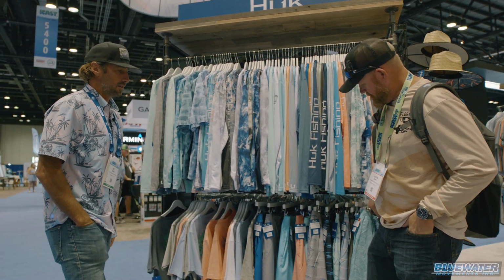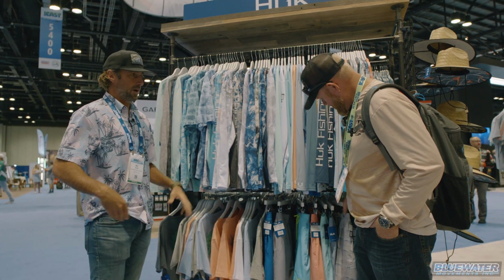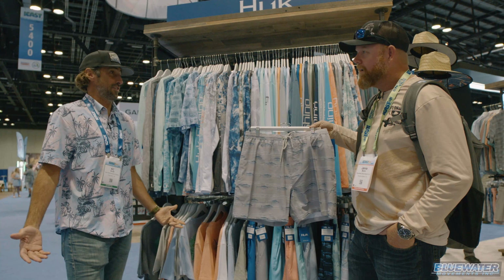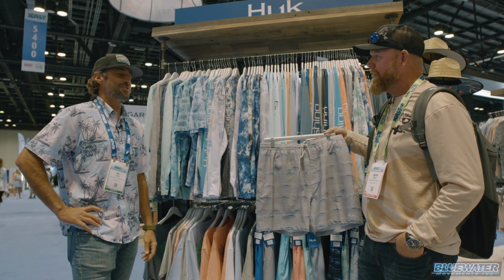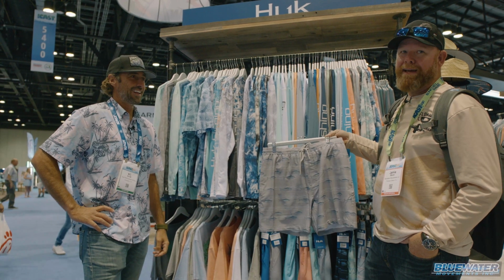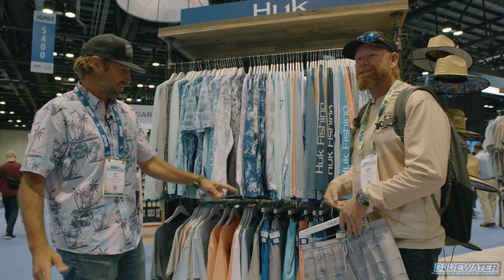Cool. So, the brand went from a really core fishing brand to fishing now is lifestyle. It's amazing how short shorts are back in, man. Yeah, they call that the volley. Unfortunately, I don't have the legs for the volley shorts, so I'm going to stick with my board shorts.